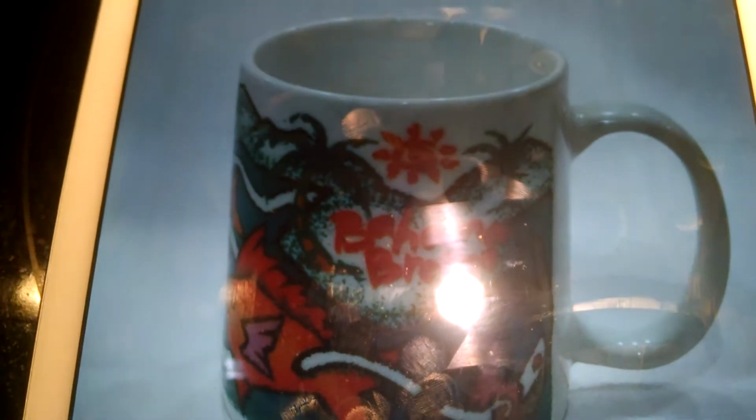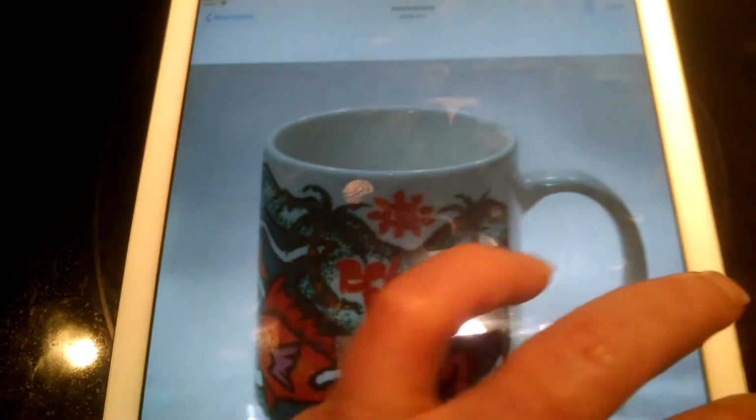Oh, I actually picked up this coffee mug just the other day. Bahama Breeze coffee mug, paid 50 cents. So it should get about 10 to 15 bucks on eBay. So that's not bad. And I got a bunch of pictures of that. But anyway, moving right along.